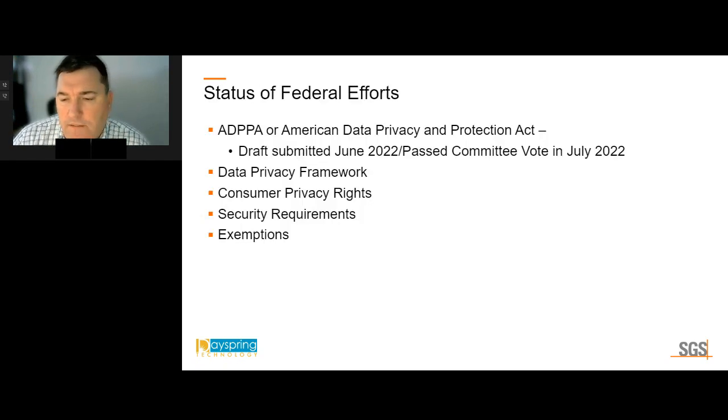And I would be remiss if I didn't talk about the potential federal U.S. Federal Privacy Act. So the American Data Privacy and Protection Act has been something that's been talked about in one way, shape, or form for several years. Prior to the last election, I think we generally said in 2020 that maybe 2 years after the election, the U.S. would look to have a more formulation of a federal privacy law. Well, we are past 2 years now.